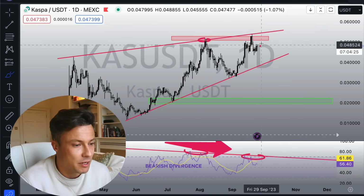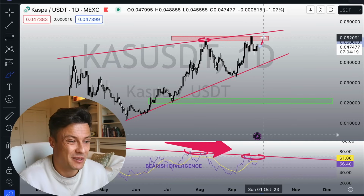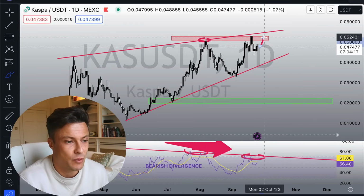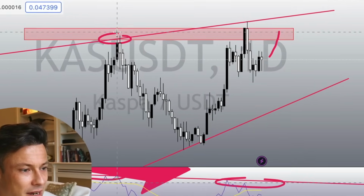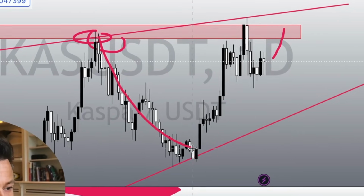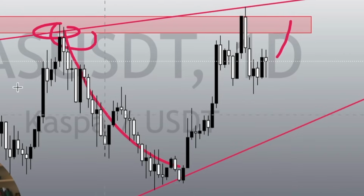If the price comes up and retests into this red zone again, which there's always a chance of happening, but there's less chance every time we wait, then we will probably see a sell-off. You can see that in this area, the first time we attempted to get up there, it got sold off very quickly, and we had this pullback, which from that top point was down about 35%.